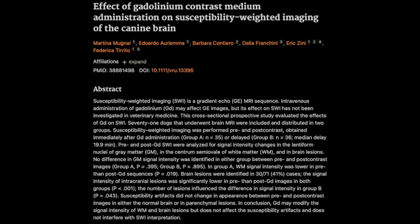Yes, and here's where it gets even more interesting. This finding in dogs is actually the opposite of what's been seen in human studies. Really? In humans, gadolinium hasn't seemed to impact signal intensity in either white or gray matter. So there's a species difference there.